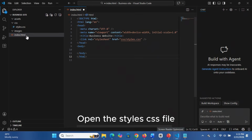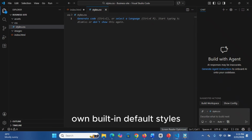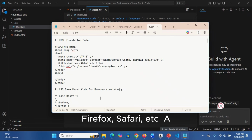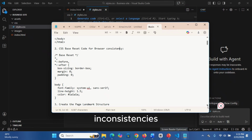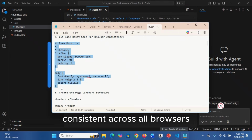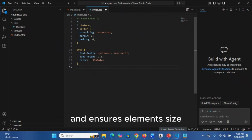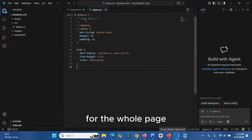Open the styles.css file, copy and paste the base CSS code. Browsers have their own built-in default styles, and they differ across Chrome, Firefox, Safari, etc. A CSS base reset strips away those inconsistencies so you start with a clean, predictable foundation. This means your design looks consistent across all browsers. The above CSS code removes default margins and padding and ensures elements size themselves more intuitively. It also sets a clean, readable default font and text color for the whole page.